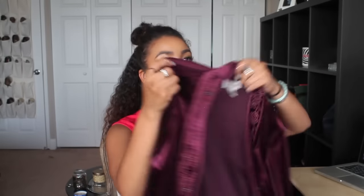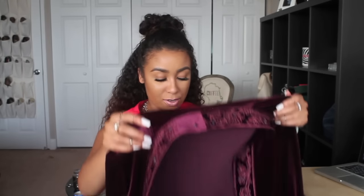It is by Coldwater Creek. It is so pretty. It is so soft. I love velour. And I only paid $4 for this guy. So excited to wear this to work. But I don't want to think about it now because it's literally 90 degrees outside. It is disgusting hot outside.